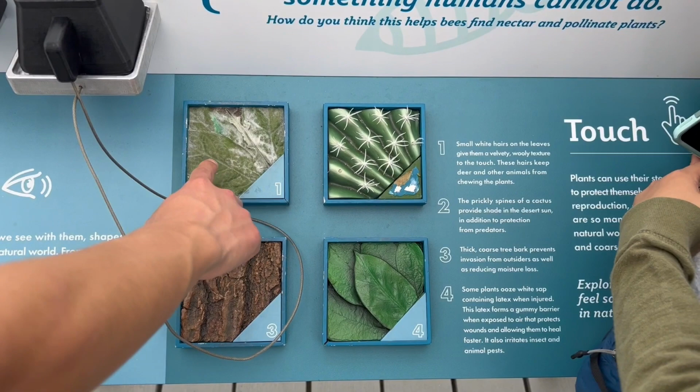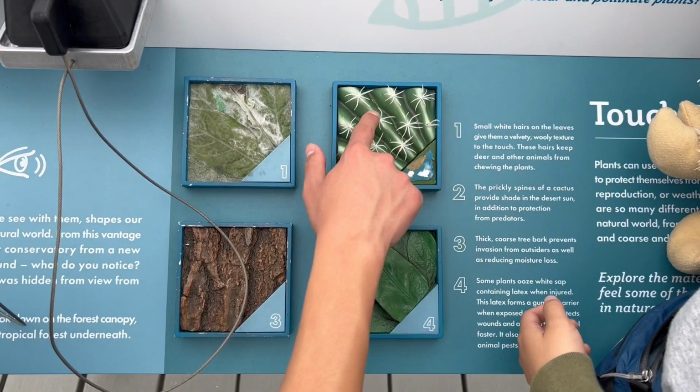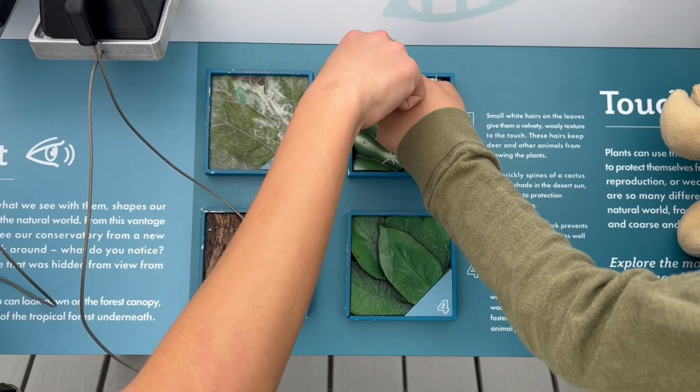First, this is a velvety, woolly texture. Okay. This is the cactus. Brother, make music with it. Like the one time in Arizona when you were doing this with a real cactus and got a splinter.